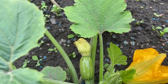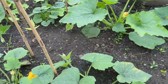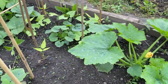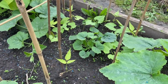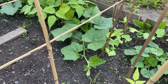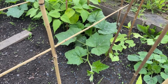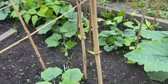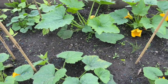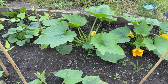That's the bolognese. We've got one bolognese. I don't know that one. It seems very compact, that one. I don't know what that one is. I think we've got 3 tromboncino there. There's another fruit, look. Yeah, that's 3 tromboncino. What am I going to do with all these courgettes? I'll have to do a courgette competition. Answers on a postcard and you receive a free tromboncino in the post.